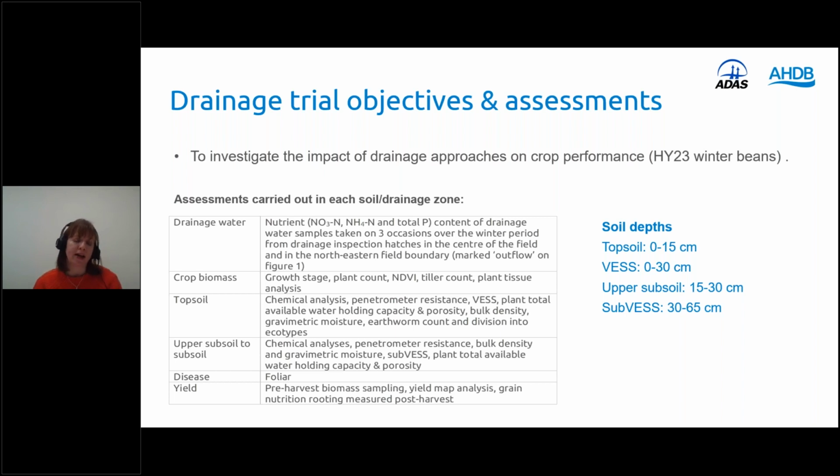We also assessed crop disease during the season, and we saw no difference between the different treatments this year. Finally, at harvest, we collected pre-harvest biomass samples and analysed Dave's yield map using the agronomic software. Post-harvest, we have collected rooting samples as well, which will be really interesting to see if we can pick up differences between the drainage treatments and the soil structure differences. These will become available later in the year with the final report.